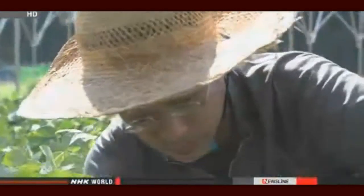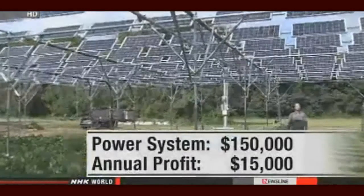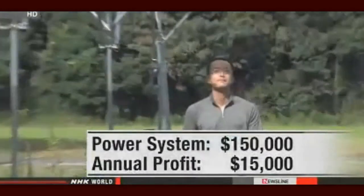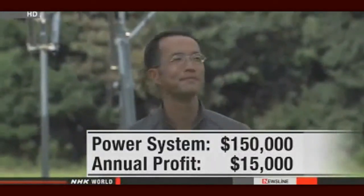Setting up the power system cost him about $150,000. But by selling electricity to power companies, he says he expects to make a profit of about $15,000 a year. It's difficult to stay in business just by farming. I hope to augment my income by selling electricity.